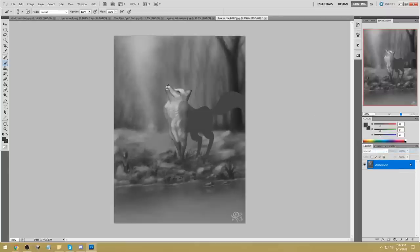Another big problem is that you have a background that isn't coming from the right depth rules. So we have to make the fox darker than the background. Right now he seems to be sharing the same kind of volume and depth and values. Seems to be just a flat part of the background.